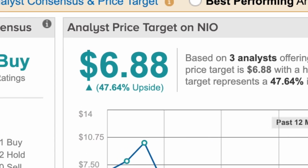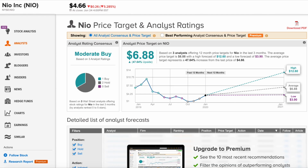So barring any huge disaster, some terrible career-ending news drops for NIO, I think it is safe to say yes, NIO is still a buy here. Just keep plugged into the news and keep your ear close to the ground as this stock continues to rise.